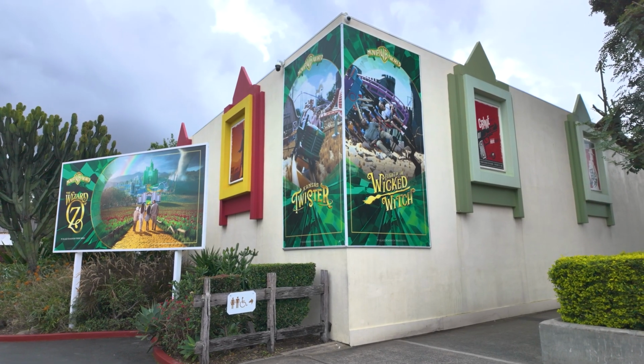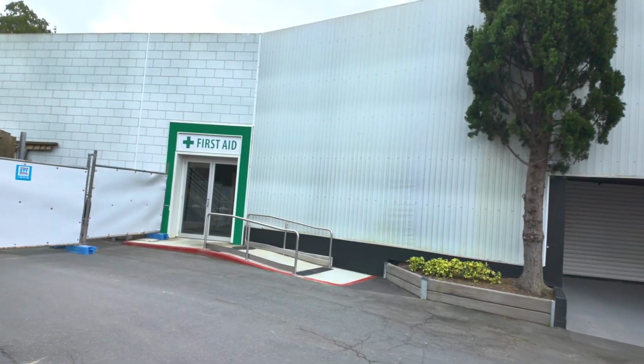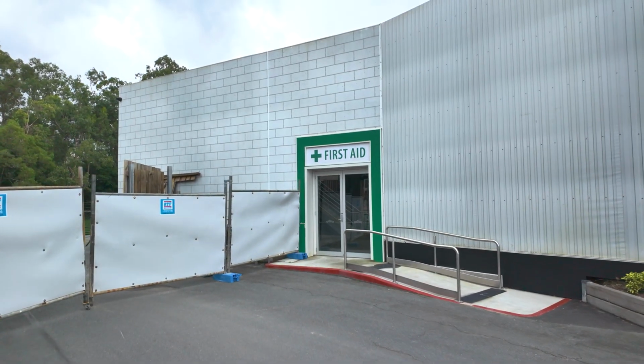The show building today has been split in half. Half of it is now a first aid centre, and the other half is used for scare mazes during Fright Nights.